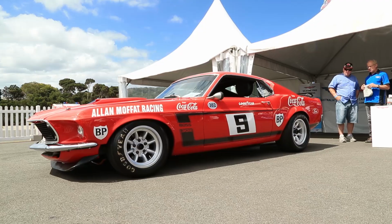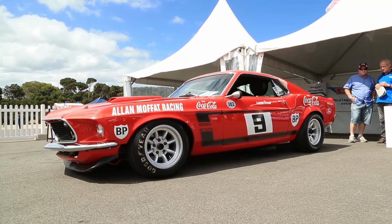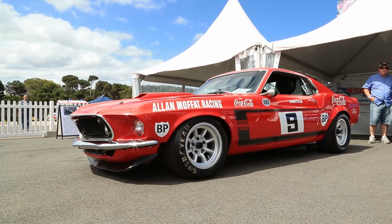Yes, mate. The Mustang is a cornerstone of our car collection. It's one of the most famous cars in Australian touring car history. Moffat, of course, got it back in 1969 and raced it here incredibly successfully. 151 races, 101 wins, and that's just a race record. It's just incredible. The whole thing is.